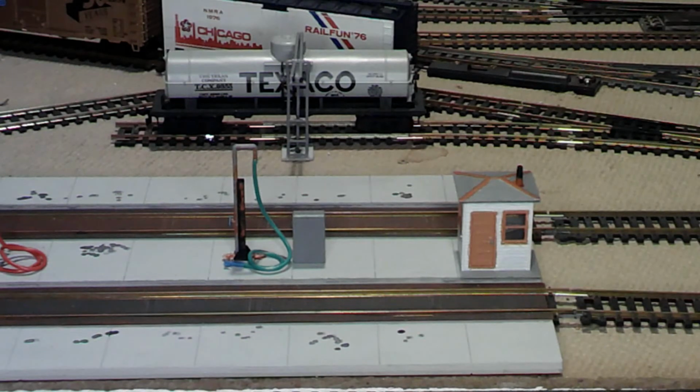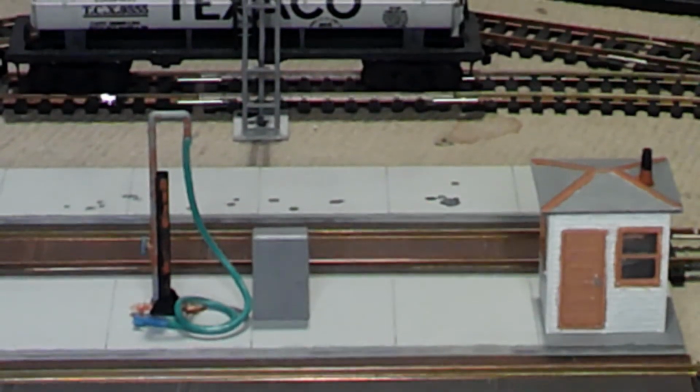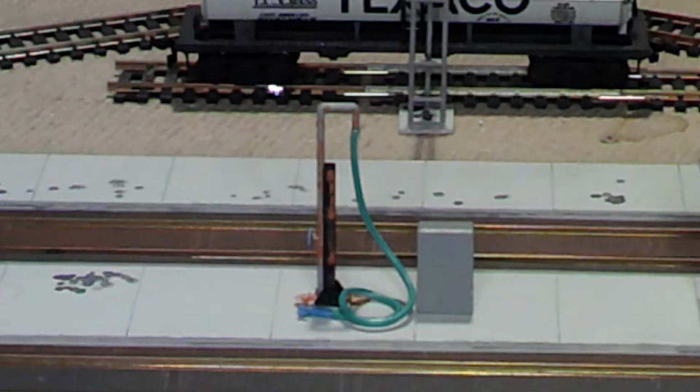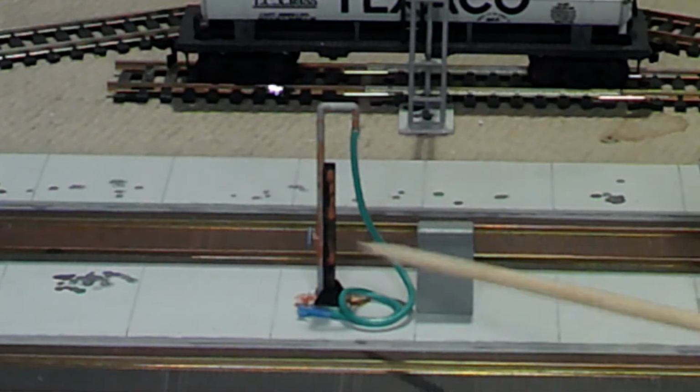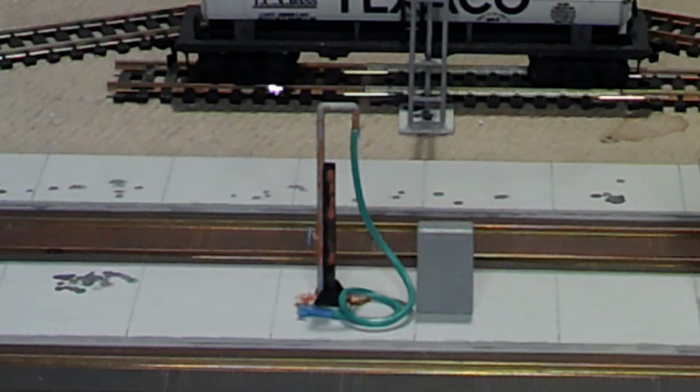Also, I don't know how well it's going to show up on the camera. I'm going to try and zoom in here a little bit more, and maybe try and scoot over just a bit. There we go. Hoping the lighting shows it, but there is actually rust on the upright here because this is the water hose. So it's rusting.